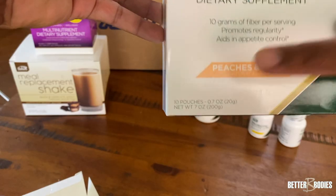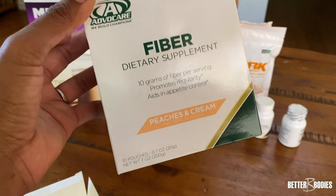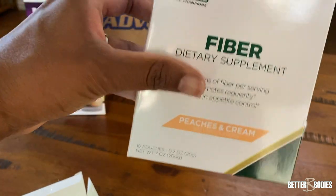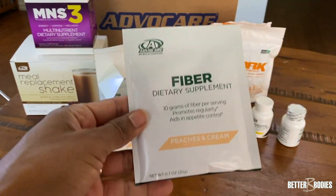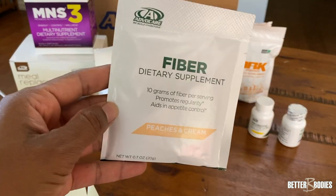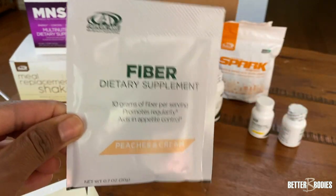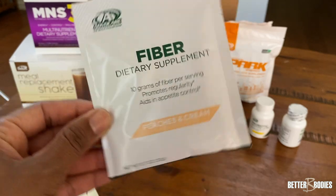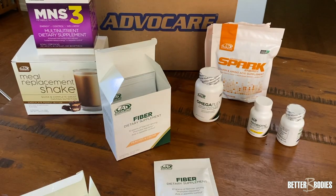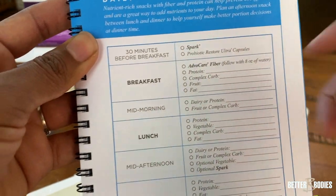Right? Because the cleanse phase is the first 10 days of the challenge. So you need only 10. You're gonna open up your fiber, have this ready to drink with your breakfast. Empty this out, it is a powder form. Stir it, make sure it dissolves in your 8 ounces of water and drink it. Drink your fiber. After you drink your fiber, what are you gonna do? Follow with 8 ounces of water.